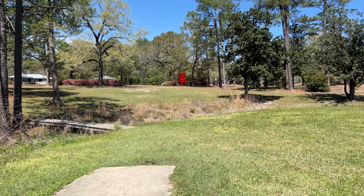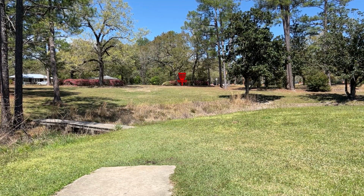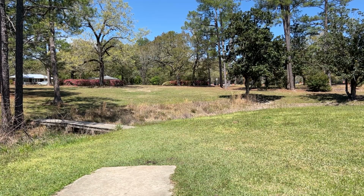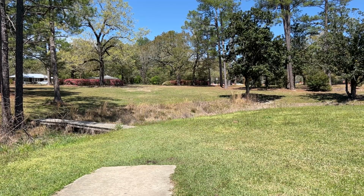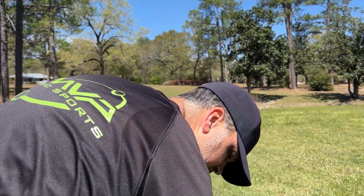Hole 16, 280. Feels like we got a little bit of headwind again. Kind of the way it's going: tailwind, headwind, tailwind, headwind. We got 280, slightly uphill. The basket's right there in the middle of those two trees. I think I'm going to go Neutron Tesla.